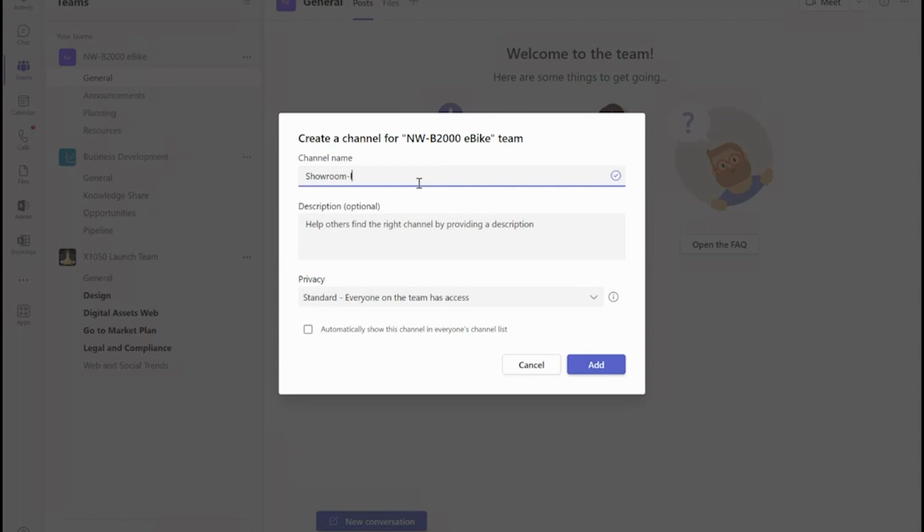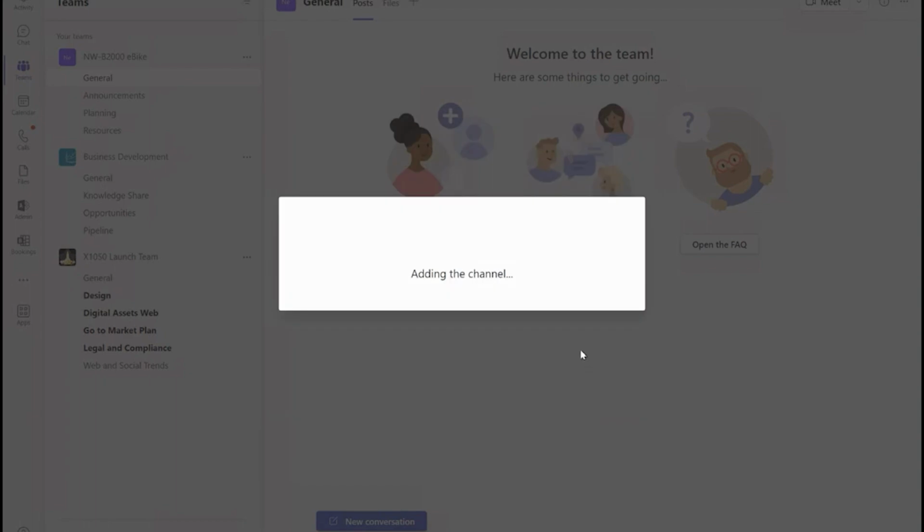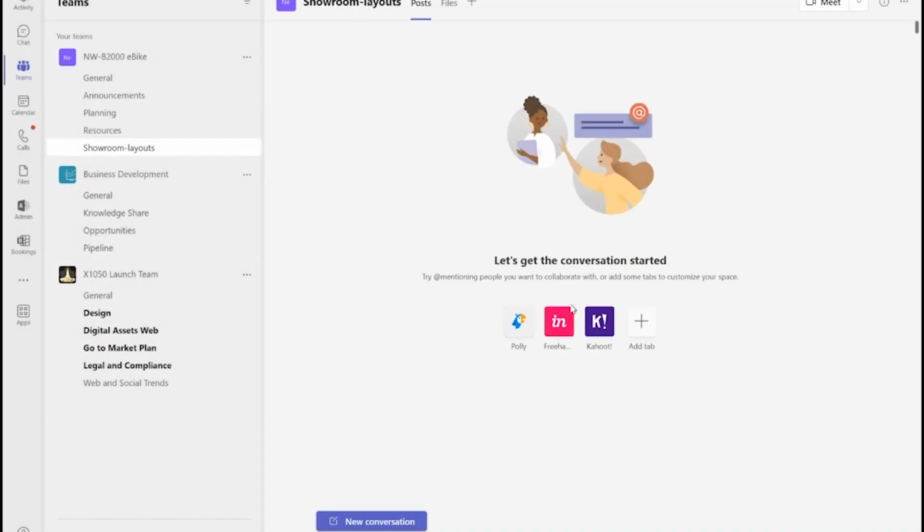Now, for any given team, the default channel is General and acts as the main area for the all up team. Now, I'm going to go ahead and create a channel for us in the e-bike team called Showroom Layouts.